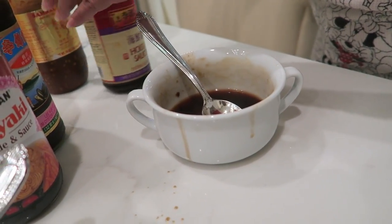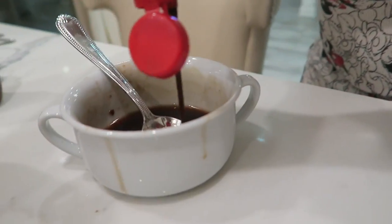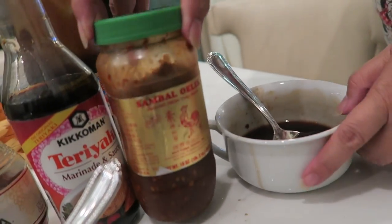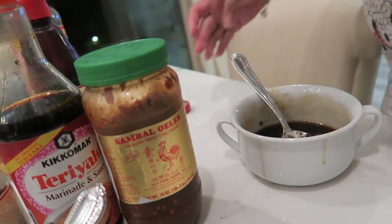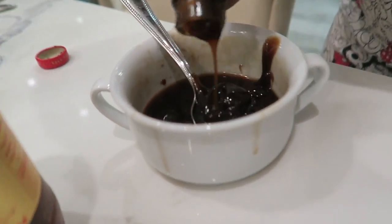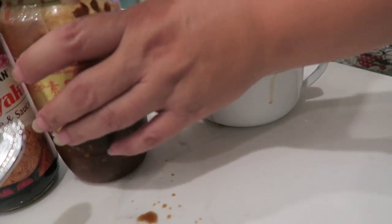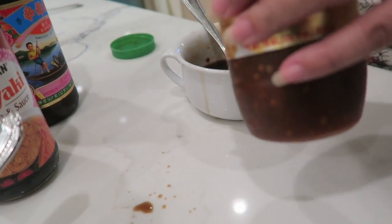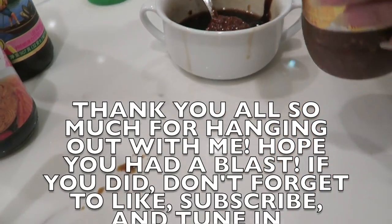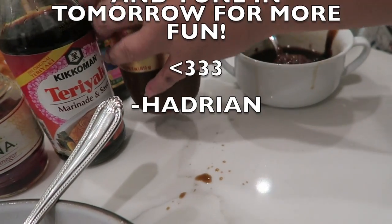And then hoisin sauce. Do you like mom's pajamas? They're Mickey and Minnie Mouse. So hoisin. And then some sambal oelek. And oyster sauce. Oyster sauce is so good. Some sambal. And then that's it. Mix it.